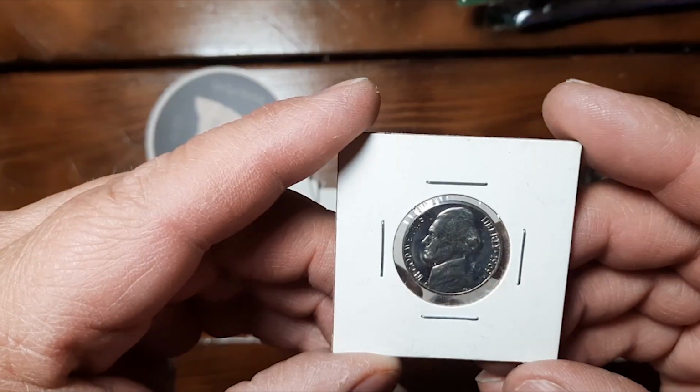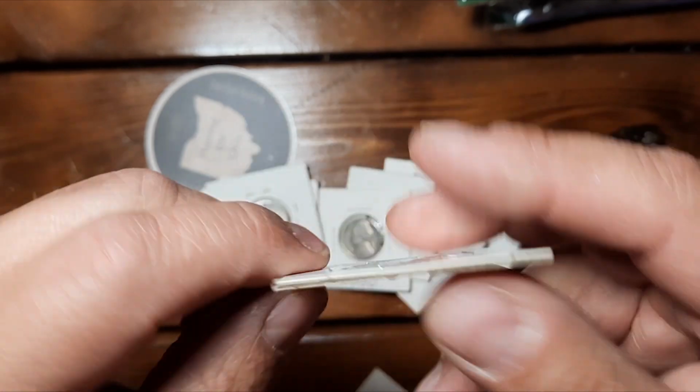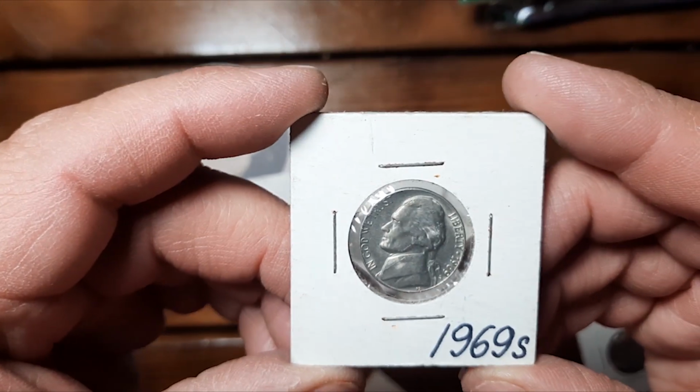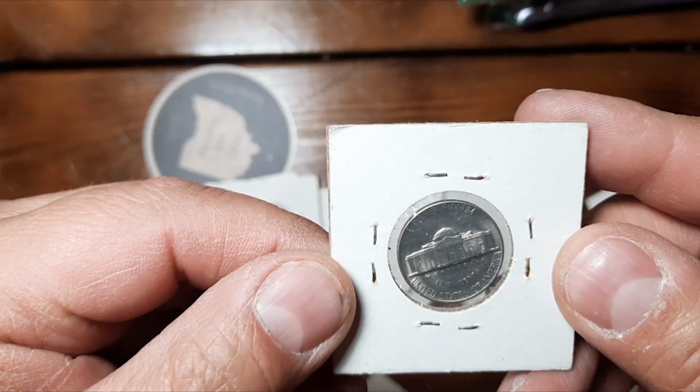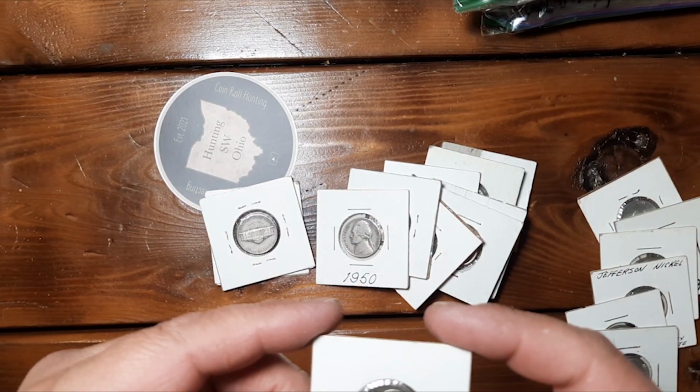That is a 1969. I believe that is a Denver, which is awesome. There's another 1969S, which is really, really nice. Some great nickels in this box, or in this little package that he sent me.